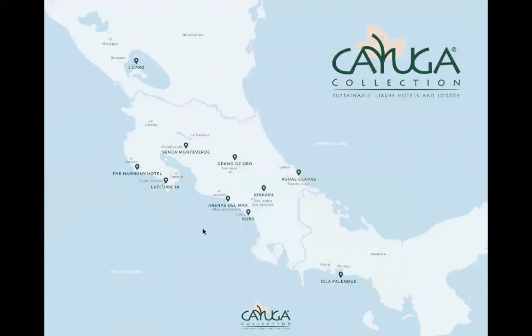So, overview of Costa Rica. Monteverde is here. San Jose International Airport is right here. Arenas del Mar, Manuel Antonio on the coast, is here. You'll see that there's a small airport, Quepos, in Manuel Antonio. That's a 20-minute flight from San Jose to Quepos. Monteverde does not have an airport, and you cannot fly helicopters there due to the winds. So it's really driving access only.